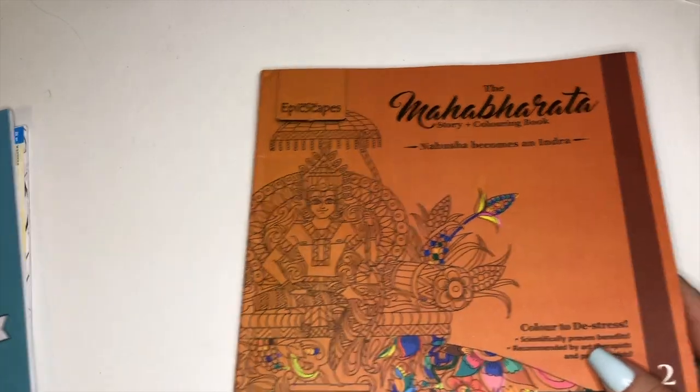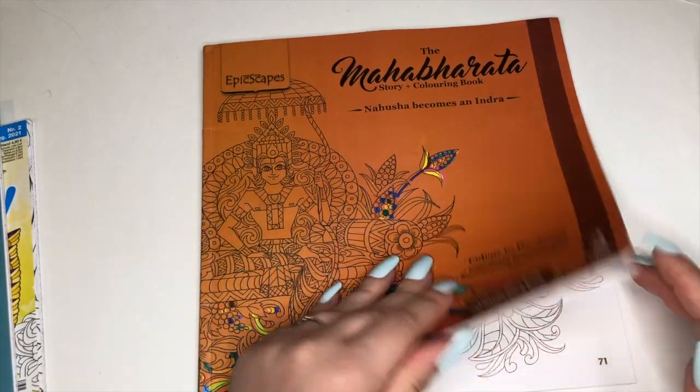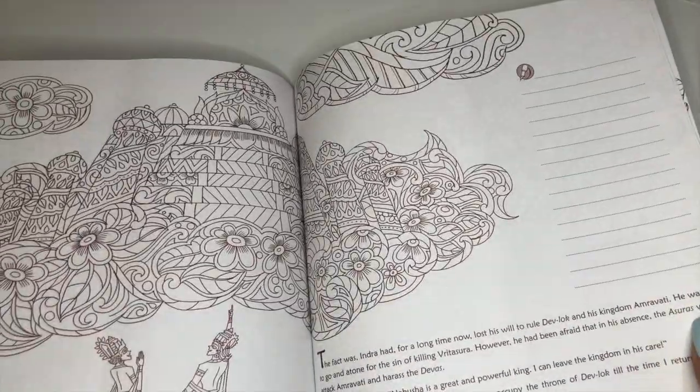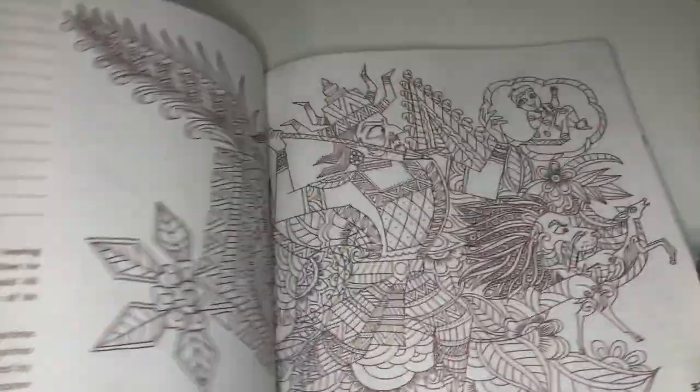Love it. Then a book that's new in my collection is this one. I did a whole flip of it. My friend kindly purchased it for me. It's a really cool concept. And yeah, I honestly just want to take my gel pens to it because it's very Zendoodly, so really excited. And I've had that for only a couple weeks.